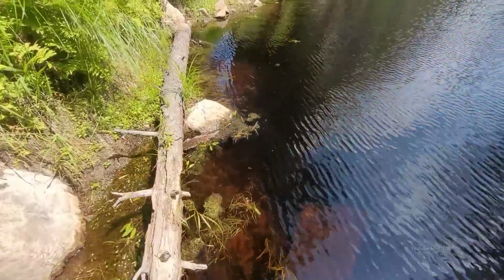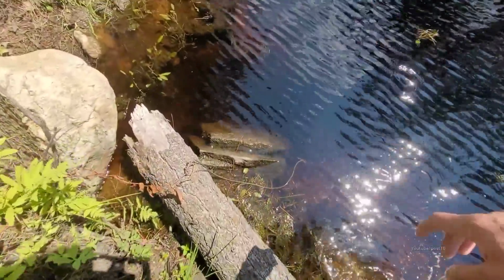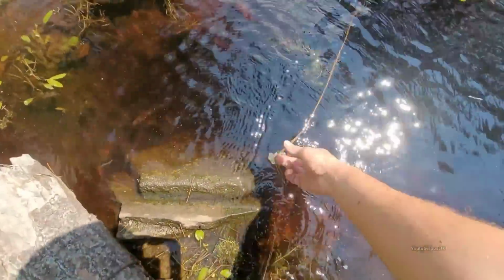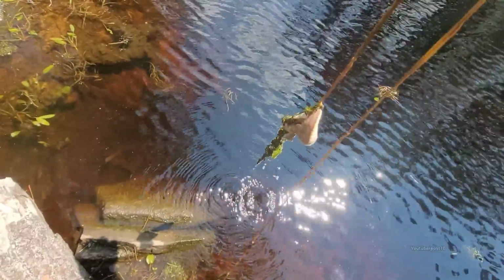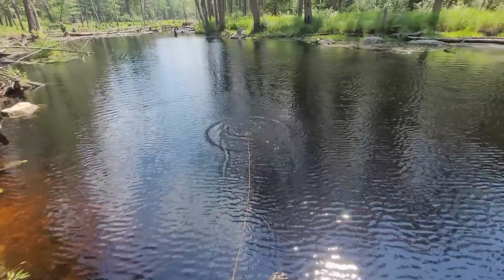Okay, I have a question here for the viewers. What do you think of this? On the end of this log, there's a rope right here. See it? If you pull the rope in from the water, it's got a piece of meat hanging on it, a piece of raw meat. What is that? Looks maybe a piece of pork chop or something. What could that be for?